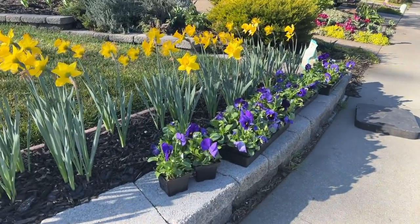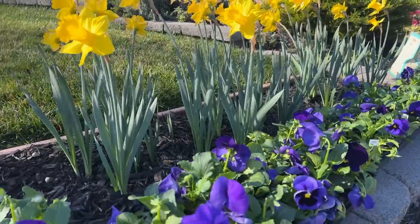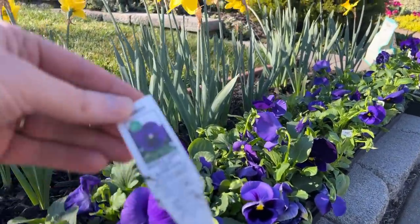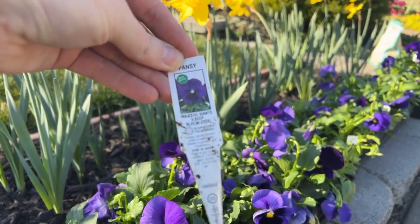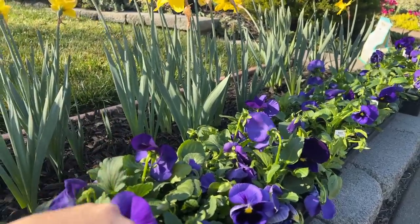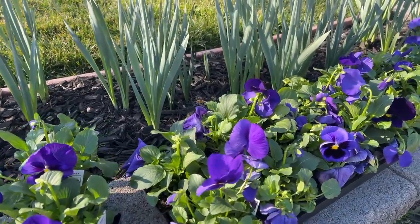Won't that be beautiful with the yellow daffodils? I did a little bit of a version of this last year, not as many. There's a ton here. And these are called Majestic Giants 2 Deep Blue or Blotch. It's from Kawahara Nurseries, a grower kind of over by me. So just kind of generic pansies, but I think that they will look really beautiful.